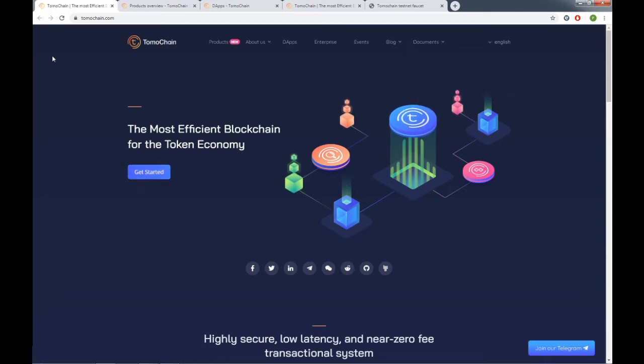Now, TomoChain is a proof of stake blockchain which boasts up to 2K transactions per second. It's compatible with Ethereum smart contracts, and it's got a masternode structure which requires 50K Tomo, and these are used to enhance the security of the blockchain. It uses double validation, which means that when blocks are created, it requires two master nodes to create that block.